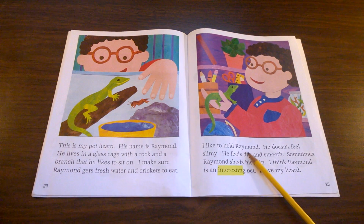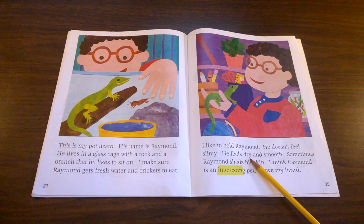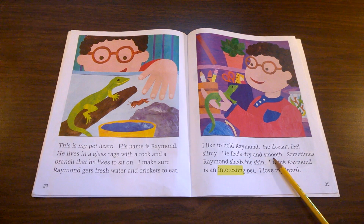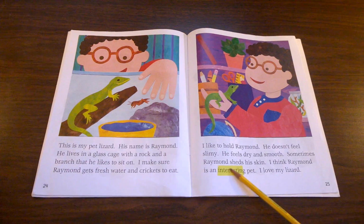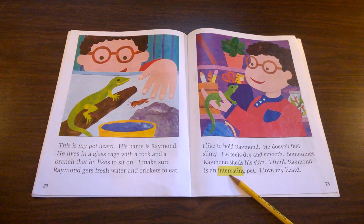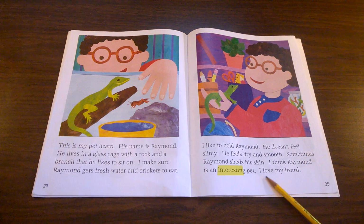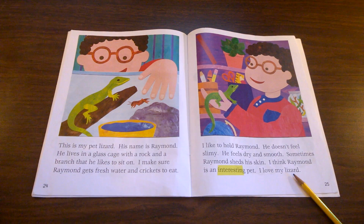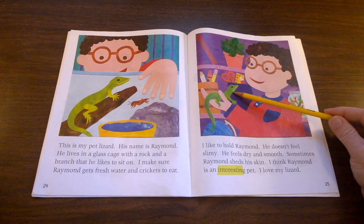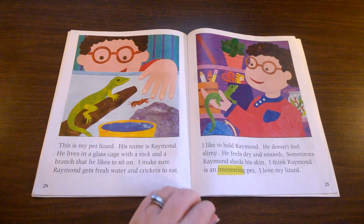I like to hold Raymond. He doesn't feel slimy. He feels dry and smooth. Sometimes Raymond sheds his skin. I think Raymond is an interesting pet. I love my lizard. Do you think Raymond the lizard should win the pet show?